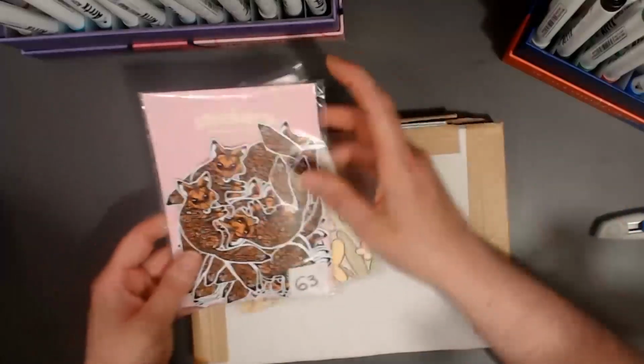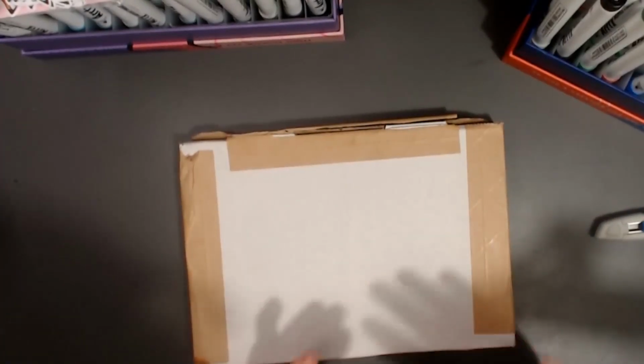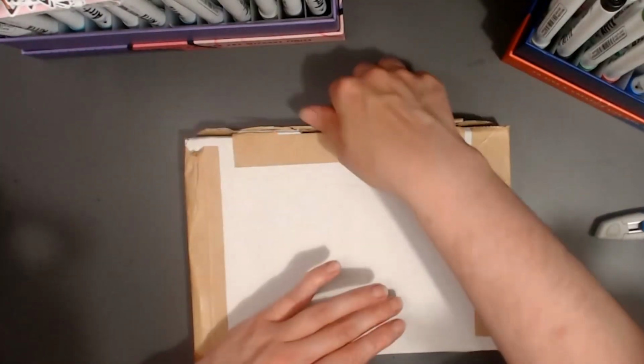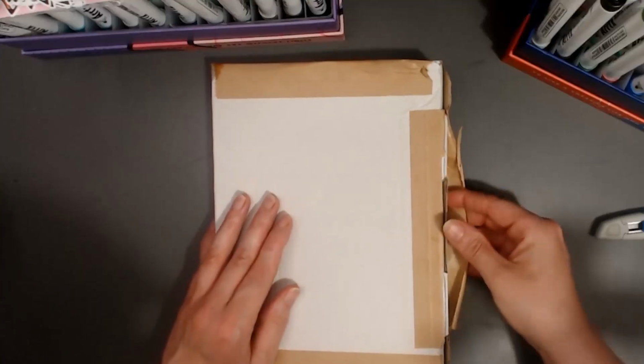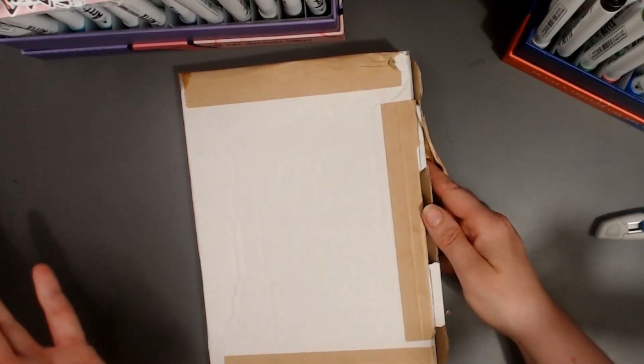So, and then in the post today, batch number 2. So I'm excited. So as you can see, I've cut it already because I'm terrible at opening boxes. This arrived today. Again, I said, don't rush, take your time. I don't care if I have to wait 3 weeks.